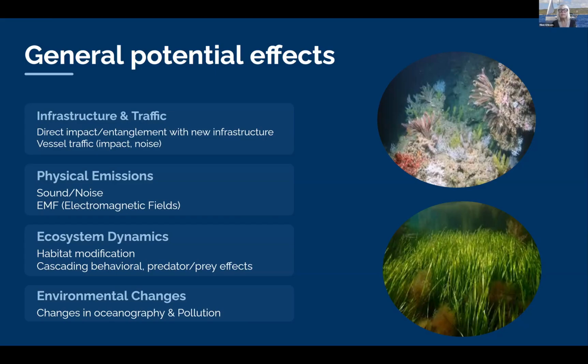And then finally, environmental changes. The big concern is changes in oceanography, whether it's physical or biological or chemical, or the release of pollutants, either from dredging and filling or the discharge of pollutants from the offshore wind infrastructure itself. So these are some of the things that we had in our mind as we're going through this. If we go to the next slide.